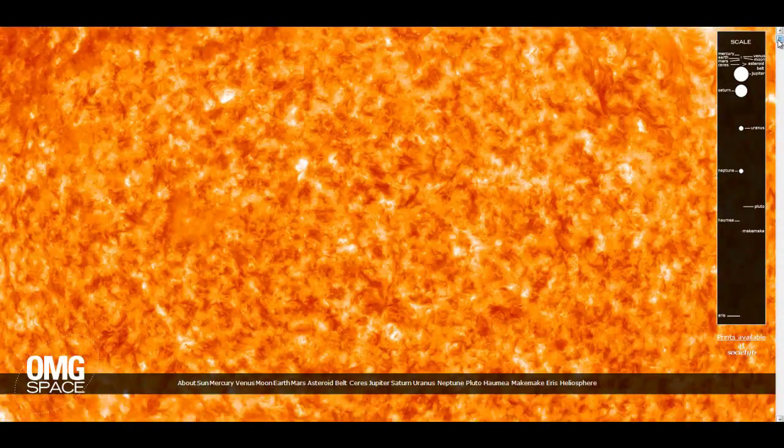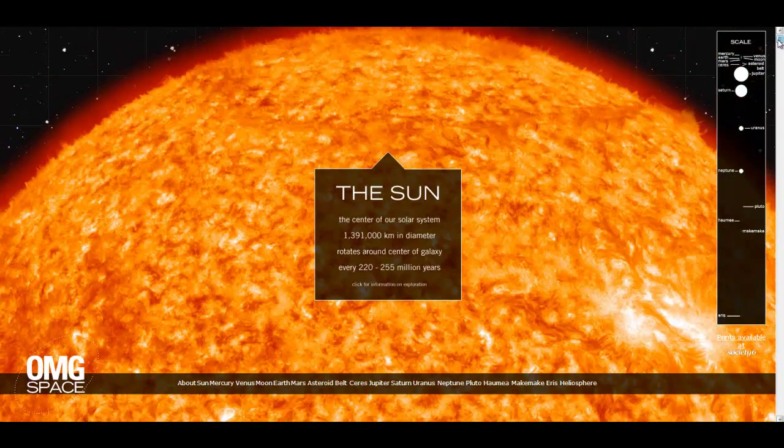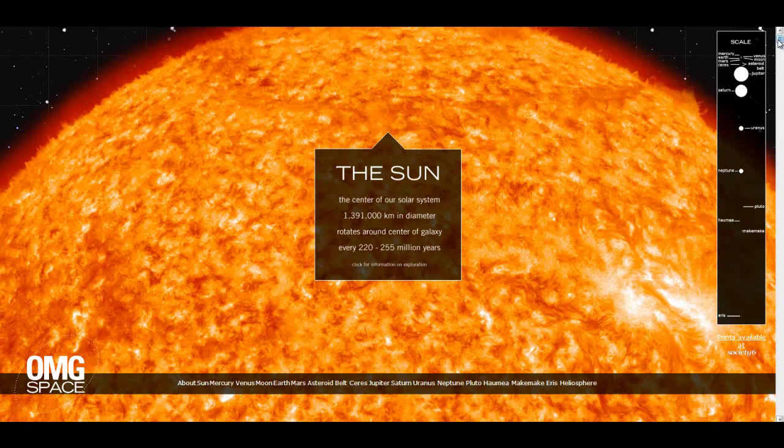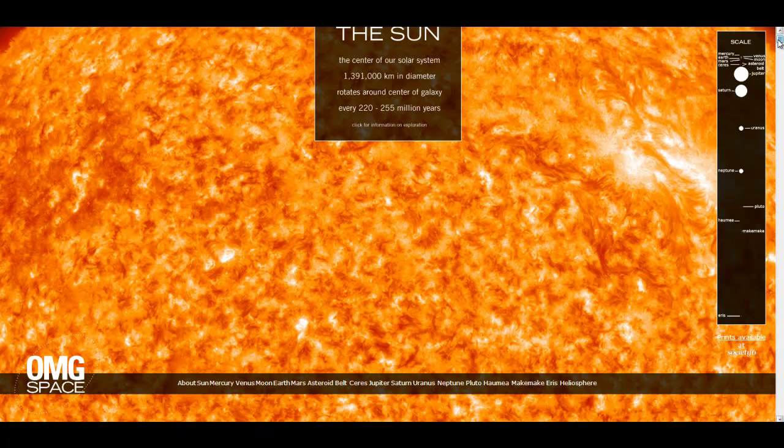So here's the sun. You may recognize it. What a miracle this is. Unbelievable to think that this thing is just an exploding fireball. Ridiculous. So it's 1,300,000 kilometers in diameter. Okay, it rotates around the center of the galaxy. I didn't know that. Well, I knew that, but I didn't know how long it took.